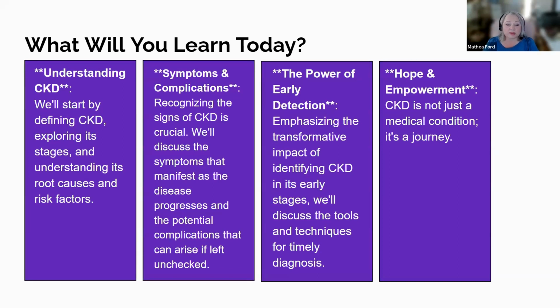And then hope and empowerment. CKD is not just a medical condition, it's a journey. We'll conclude with a message of hope, resilience, and the power of knowledge. Throughout this presentation, our aim is to empower you with the information, provide clarity, and emphasize the importance of proactive care. Whether you're a patient, a caregiver, a medical professional, or just someone keen to learn, this presentation offers insights that can benefit everyone. So let's embark on this journey together, understanding CKD and championing kidney health.